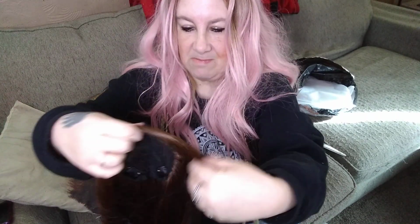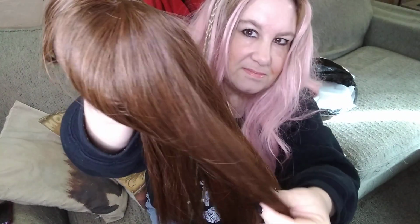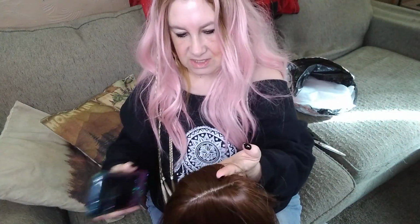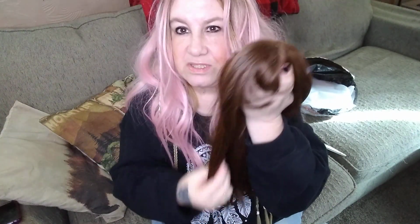Hold on. Let me get this stuff off. Get the netting off. It's good, good length. There's the part. It does have bangs. And this is called a topper, and you just put this on. You can leave your hair down, and it blends in with your hair. My hair is dark underneath this.